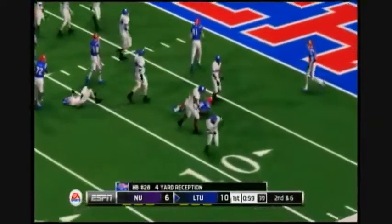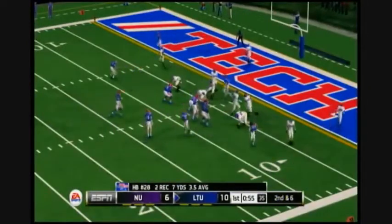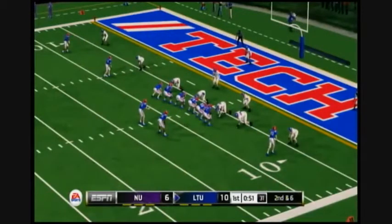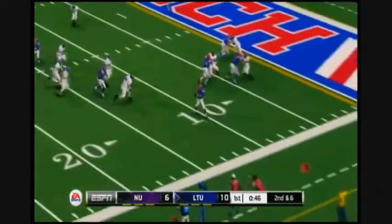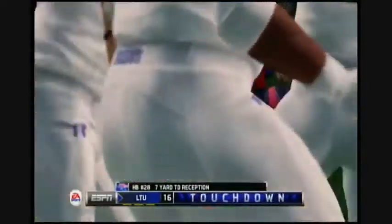Throws complete, and he's hit right away. With the catch. Gain of 4 yards. That makes it 2nd and 6. Screen pass. He's got his halfback. Touchdown, Louisiana Tech.